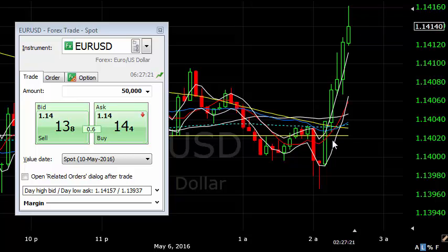It's only 27 minutes past 7, and I'm going to start edging into a euro dollar long here this morning. And so I'll put one oops, wrong size. Let's get the position size right. Right, first mistake of the morning.